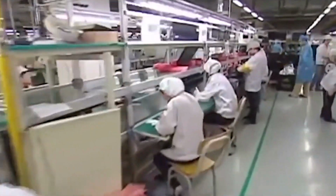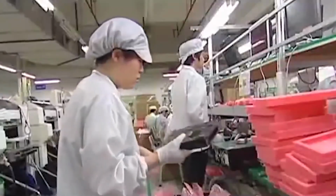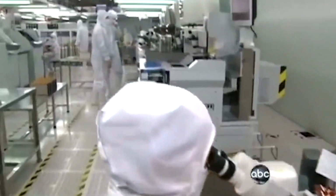Do give us your thoughts regarding all of this and whether you think the working conditions at the Apple factory in China are harsh or are just about reasonable.